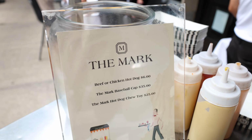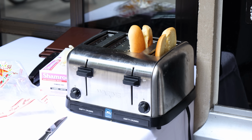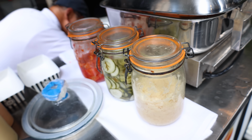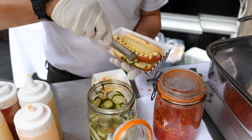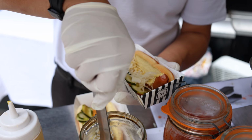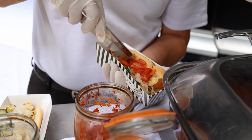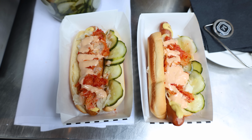I decided to get 2 dogs, one with beef and the other with chicken. The man at the cart first toasted a pair of buns and then began assembling my lunch. The cart has all the standard hot dog condiments, including some unique ones like kimchi and chipotle mayo. I wanted to get my money's worth, so I got both of my hot dogs with everything except for ketchup. I am from Chicago after all. I also have to mention just how nicely the hot dogs were assembled. From a presentation standpoint, they definitely were a step above the typical street vendor offerings.